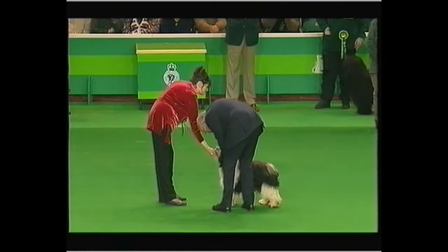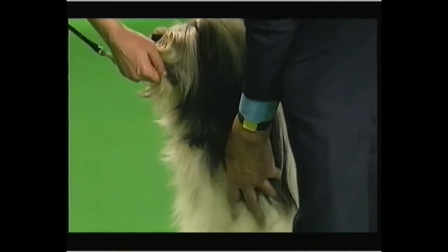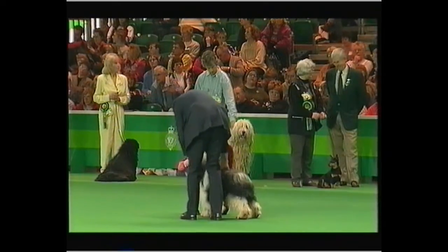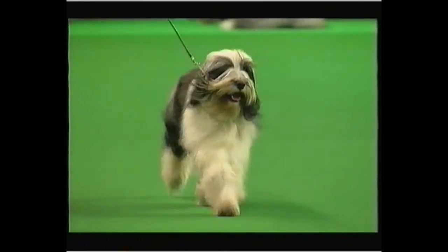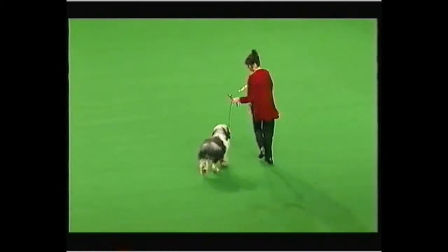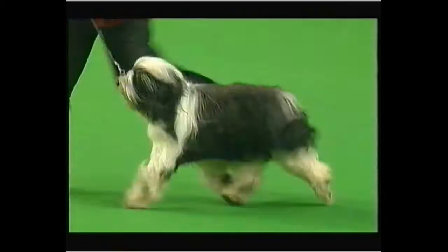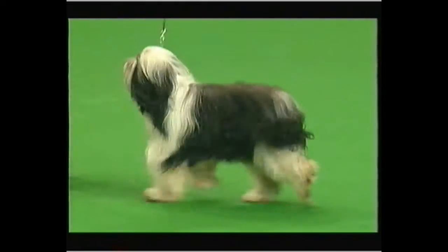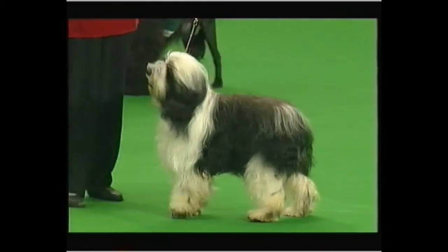It's a most attractive expression on the dog, with a penetrating but kindly gaze. They were judged today by Ken Bullock, who's got a very definite eye for a good one in the breed. Interestingly, I'm told most of them are born without tails. The standard suggests that they are inclined to a roll, but this chap doesn't seem to hang about at all, does he? No, he's nice.